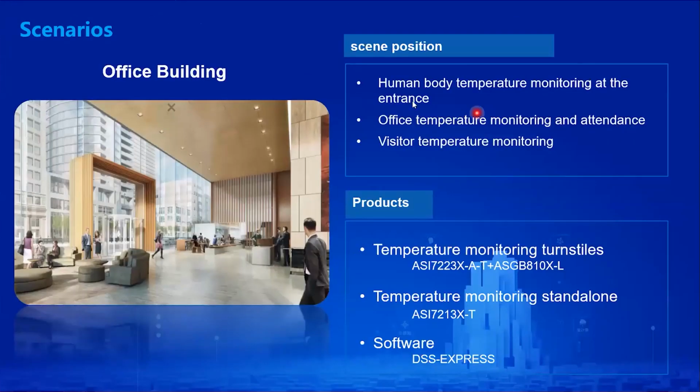The scenarios here at the last are, for example, an office building, where you can do human body temperature monitoring. We are giving you some ideas about where you can install those devices so you can start contacting your customers. We will have human body temperature monitoring at the tent entrance, office temperature monitoring and attendance, and visitor temperature monitoring. Those ideas are very important for you. You can start advising your customers about what kind of new solutions they can have after the COVID situation.